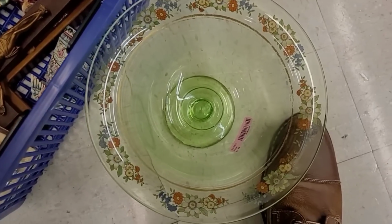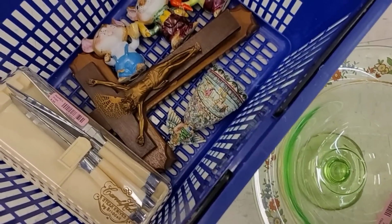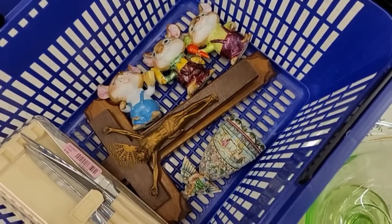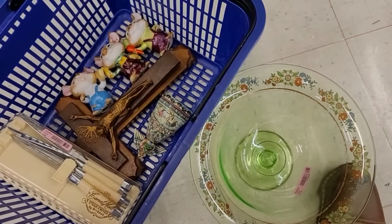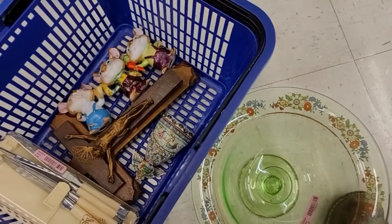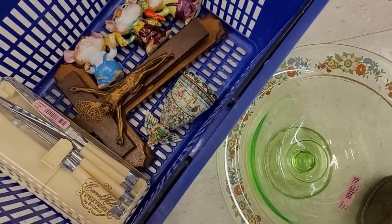Well, guys, here is our basket shot. That wouldn't fit in the basket. So the uranium bowl, the Jim Shore angel, the prayer cross, the 3 Homco mice, as well as the knives. I'm really pleased with the things that we found. Not a lot, but still good. We'll wrap it up in the car.